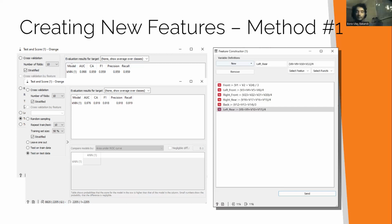What do you think? Yes. We think it's a good idea. We will definitely try that. Yes, we will try. Okay. So keep in mind that most of the time you would like to increase the number of features, not decrease. Okay. All right.